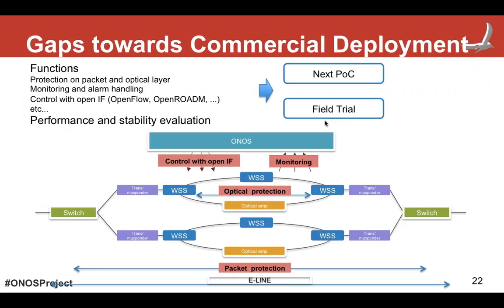And toward the commercial deployment of disaggregated transport network, we think we need some additional functions and also performance and stability testing and evaluation. Regarding the functions, for example, we need a protection switching function for both packet layer and optical layer network, that realizes automatic circuit switching within 50 milliseconds. And also we need functions like monitoring and alarm handling, and more. Also we need more open interfaces, such as the Open ROADM interfaces and so on.